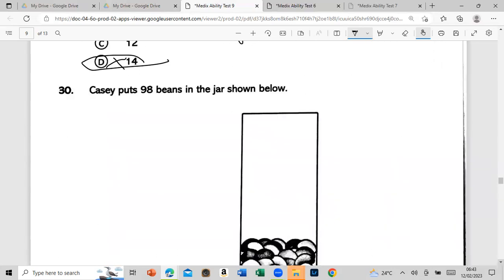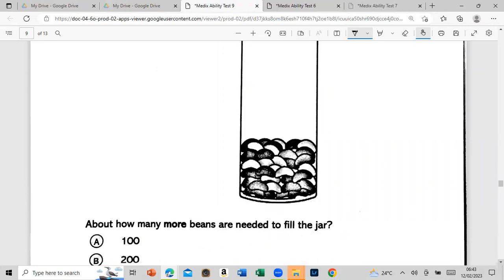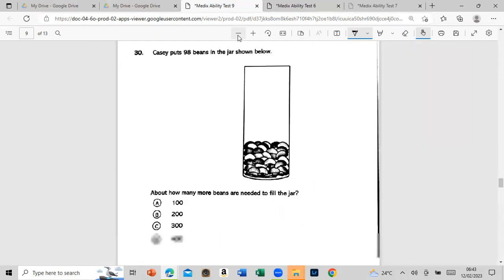Cassie puts 98 beans in the jar shown below. How many more beans are needed to fill the jar? How must I know? Yo, them questions and them guys, you know. This is a small piece. Alright, so basically it's 98, so you can judge it, right? Oh, this is 198. Alright, so 98, about 300.